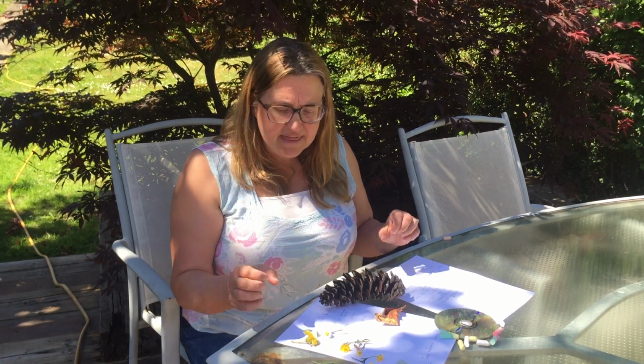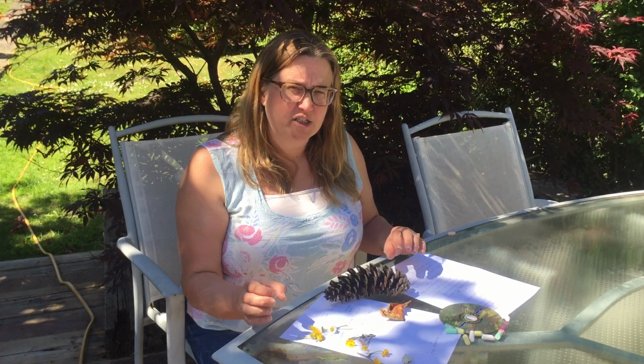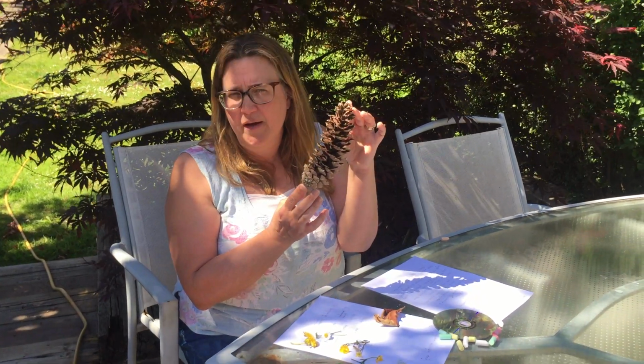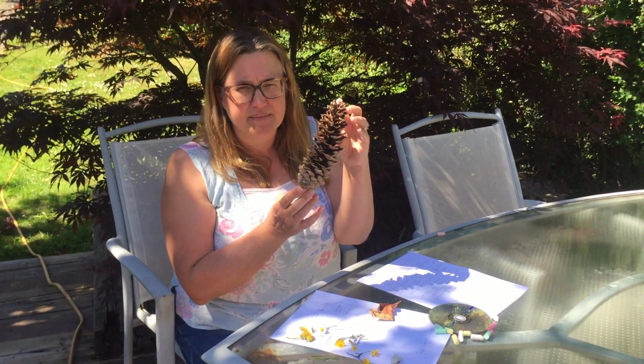Before you write your poem, talk with your family about all the different adjectives you could use to describe the things. Once you've made your list, think carefully about which objects you would like to use. I've made my choice. I'm going to start with my pine cone. This came from the tree in my garden. It's our first ever pine cone, and we're really pleased with it.